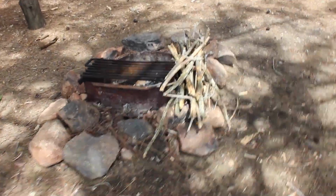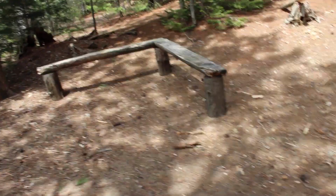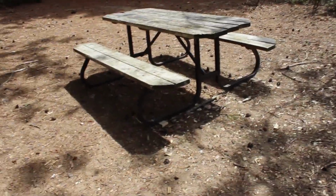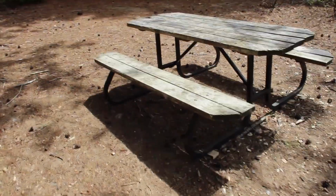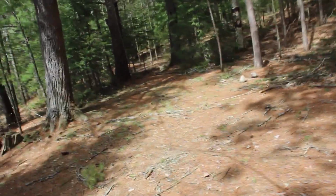Really appreciate that the last camper left us a good portion of firewood here. You can see there's a nice bench and this picnic table. I think every site in Kawartha Highlands comes with a picnic table, which is amazing. Lots of tent pads here. Looks like there's at least 3 or 4 of them that I can see. And probably lots of good trees to hang our tarp as well, though it's not supposed to rain this weekend.